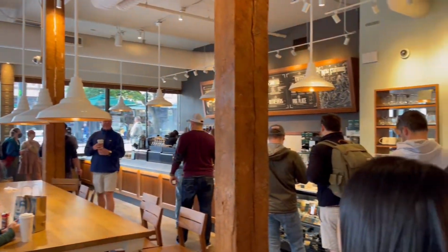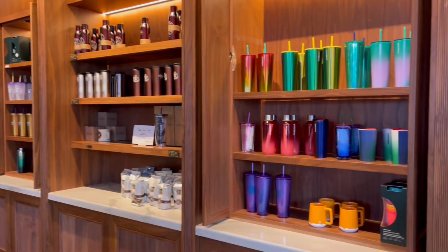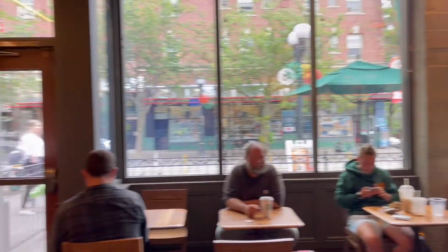But once we got inside, I was confused at how modern everything was. I had read online that the original had kept its original spice shop type of appearance for historical significance. However, this just seemed like every other Starbucks I have ever seen in my entire life.